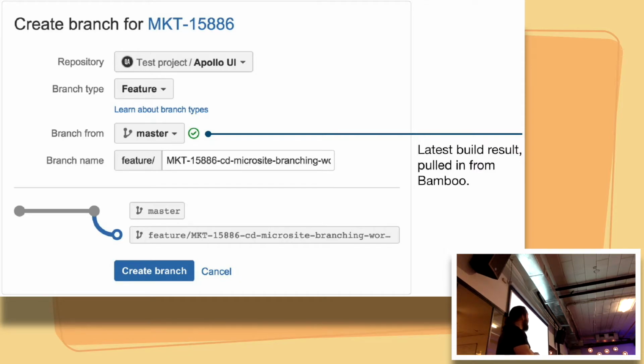So how do you create a branch? You can create a branch from multiple places. You can create a branch from Jira. You can create a branch in your Eclipse. You can create a branch in BitBucket.